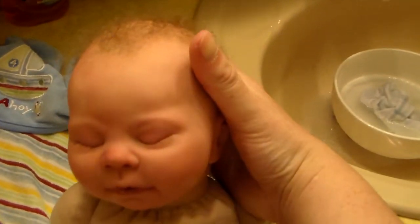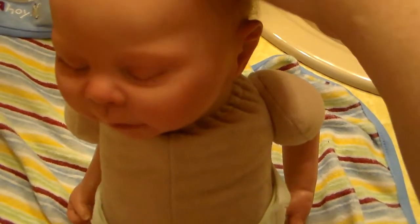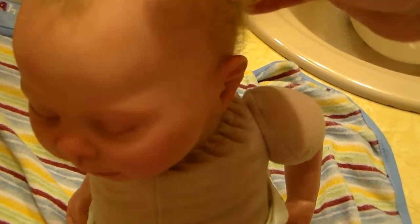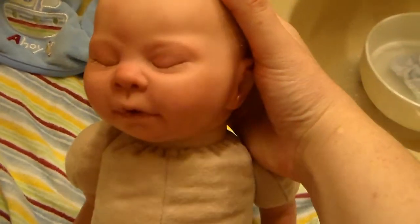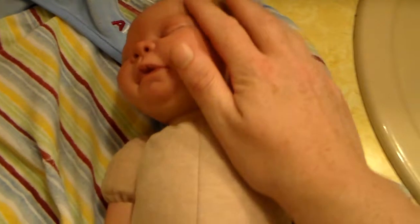But you don't do anything with it. I mean, literally, you just give them a little brush, and they're done. So there's really no maintenance to their hair. You don't really style it. There's really no styling to their hair. I think I cut it too short though. So yeah, I'm gonna go get them dressed.